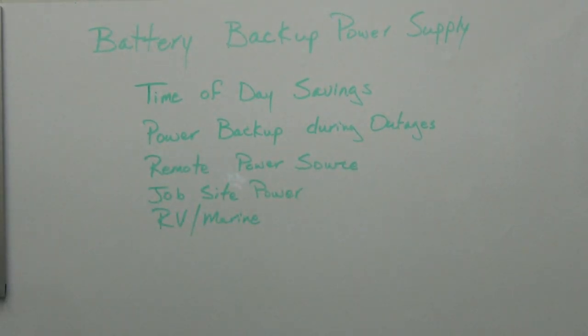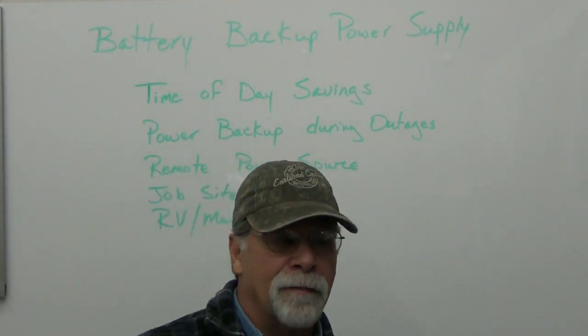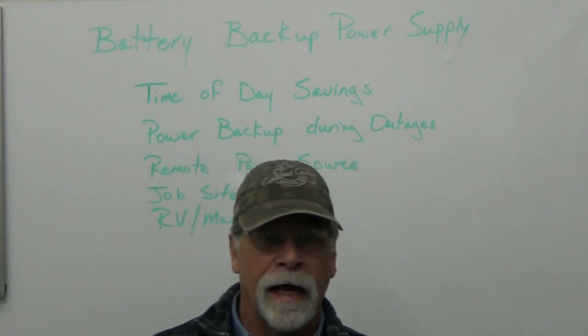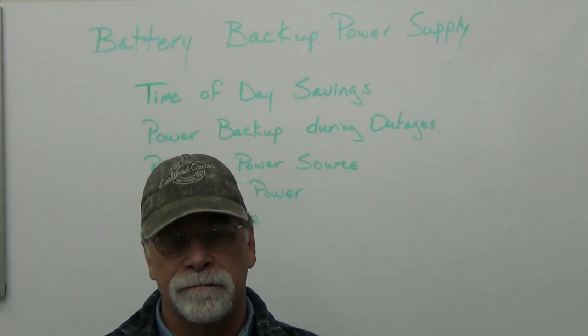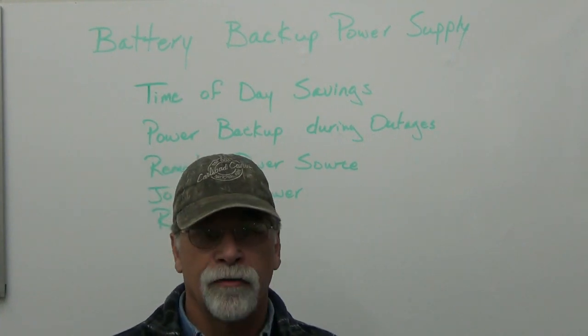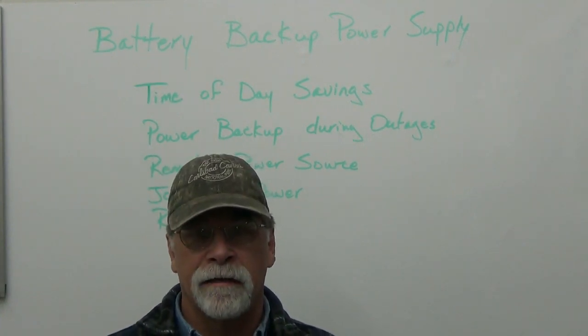You can use it for job site power, certain job sites where they may not have power available or whatever the case may be. And then RV and marine. Well, I can put this battery backup in the bed of my truck and I can plug my fifth wheel trailer into it. It allows me to be off grid on those rare occasions when we do something like that.